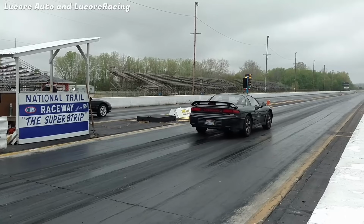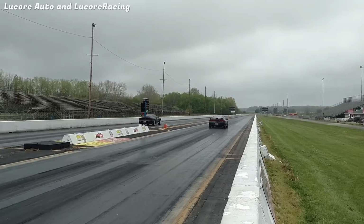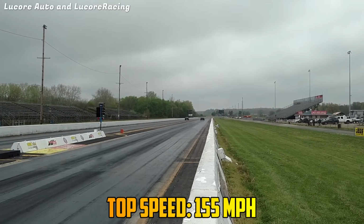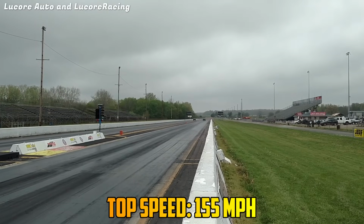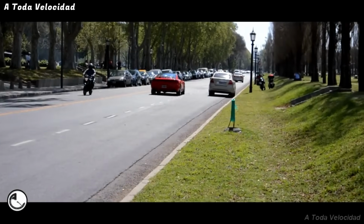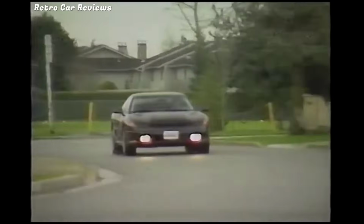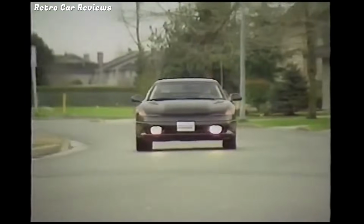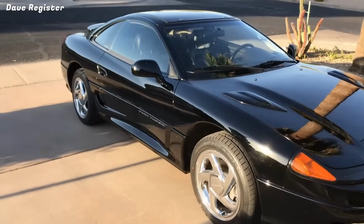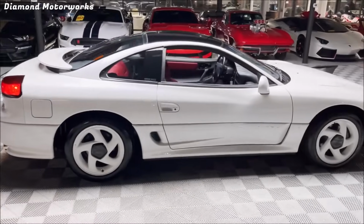The Stealth RT Turbo could sprint from 0 to 60 in around 5 seconds and blast through the quarter mile in a mere 13 seconds. Its top speed is limited to 155 miles per hour, but this car can easily rocket to at least 174 miles per hour if unleashed. It also had superb handling and stability, thanks to its all-wheel drive and four-wheel steering systems. The Stealth RT Turbo was one of the most advanced and exciting cars of its time, and it helped to boost Dodge's image as a performance brand.